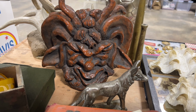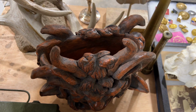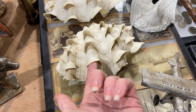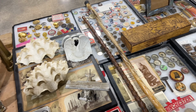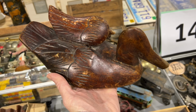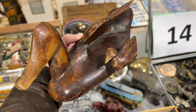It's some kind of clay sculpted piece, but it's double-sided. It's like a vase. It's pretty heavy. And then look at these shells. I don't think I've seen any with these things on. Okay. But this guy always has really cool things. This one's a neat one. It has one wing up with a little baby here on the side.